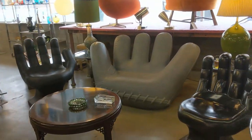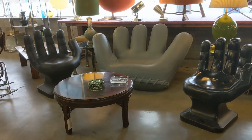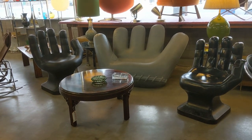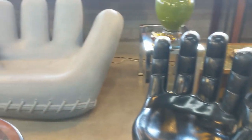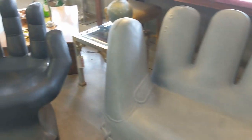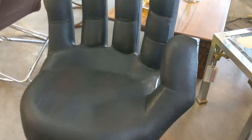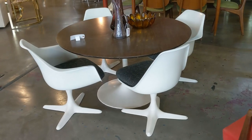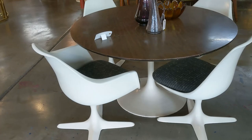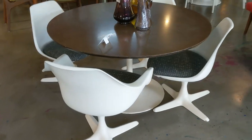And check these seats out. They're giant human hands. These would go great in my living room with that massive disco ball. Give me five, brother. There's some crazy seating. I kind of like this style, actually.